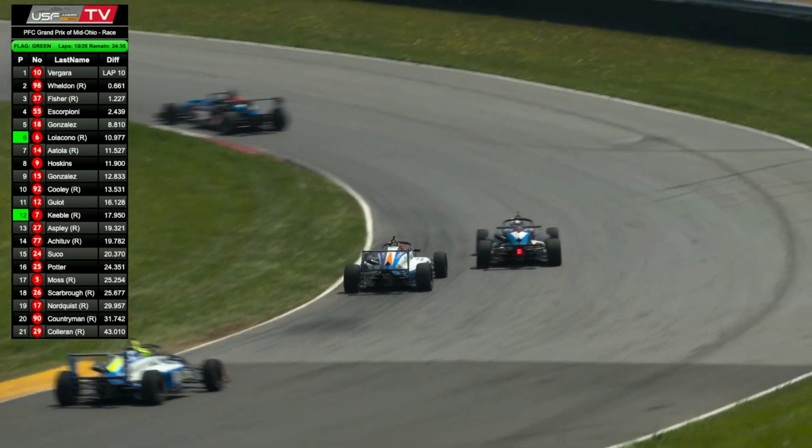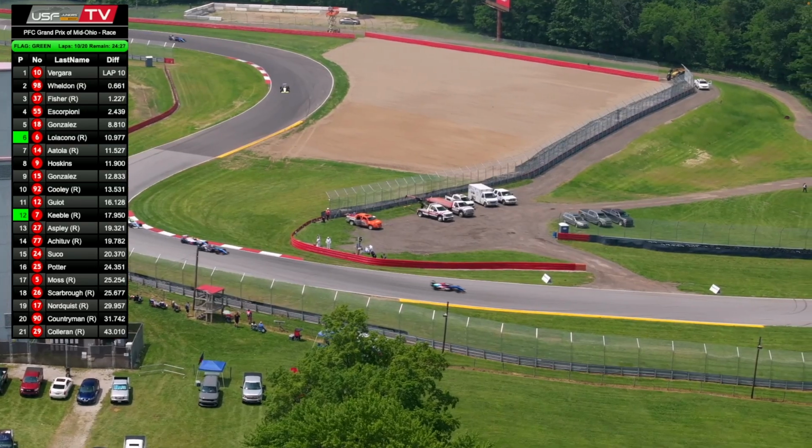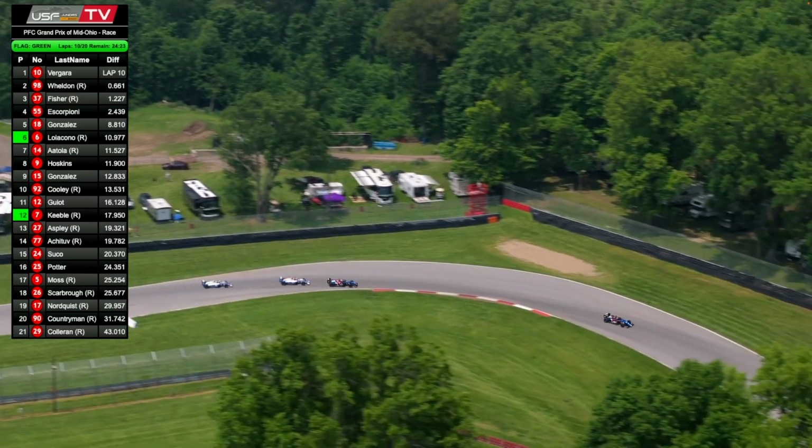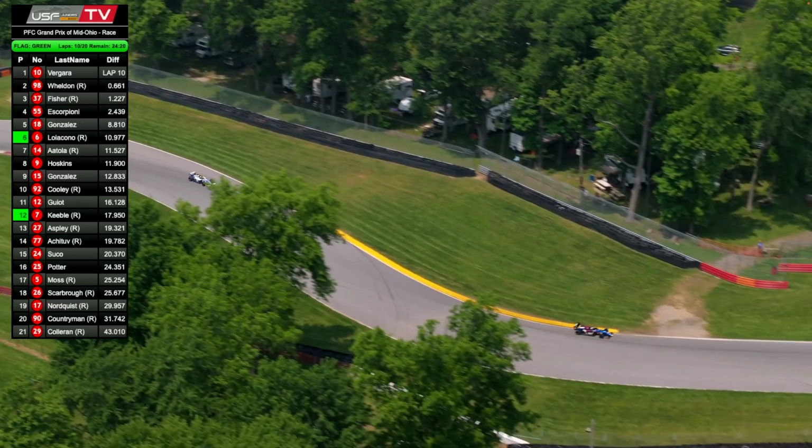Hold on for this one side by side. These guys, they give each other room. And a nice job for Hoskins to the outside. Autola as well realized he didn't want to overcook it. That is a really nice pass for JT Hoskins.